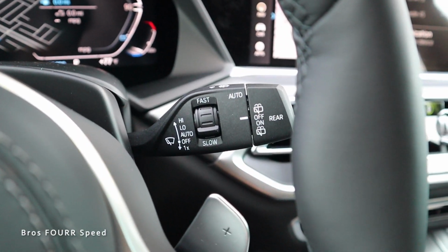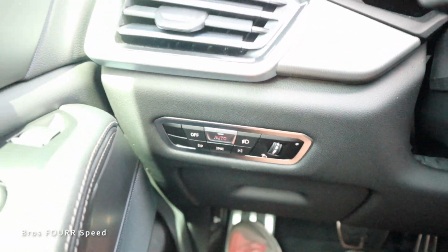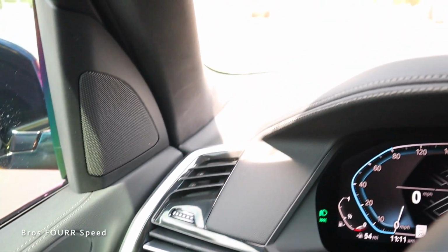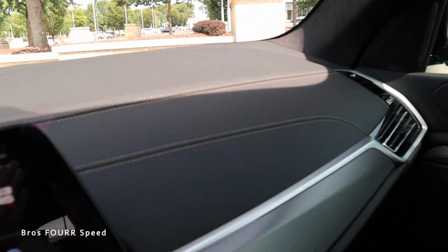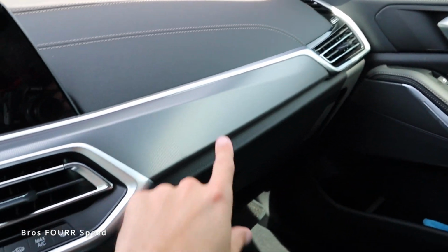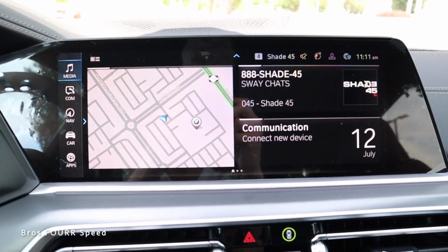We get the windshield wiper stalk over on the right side. You can see all of your headlight controls down below with interior lighting. You get your air vent over on the left side, heads-up display right in the center of the dashboard, and then all black with a little bit of contrast stitching running through the dash. We get this really cool aluminum design on this plastic trim, then a massive infotainment screen.